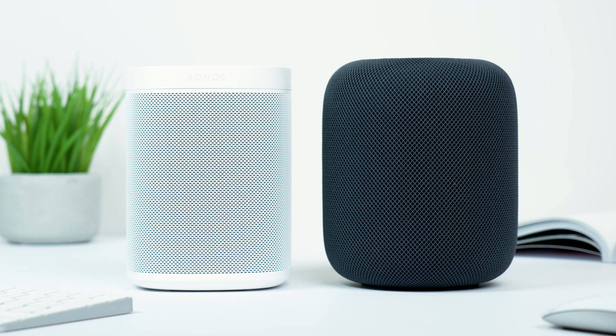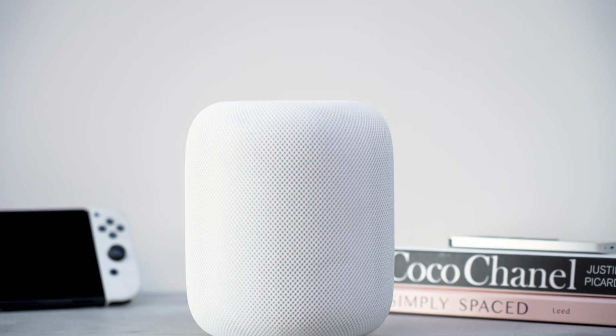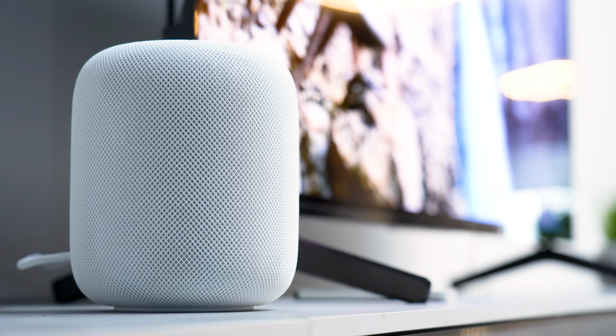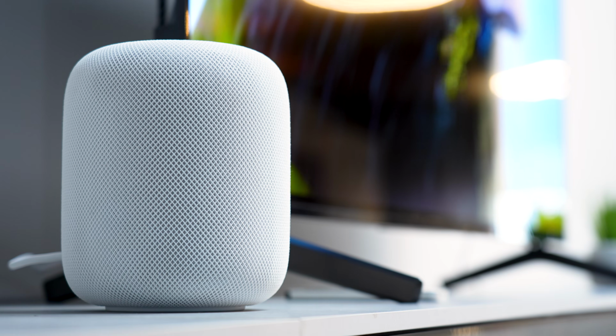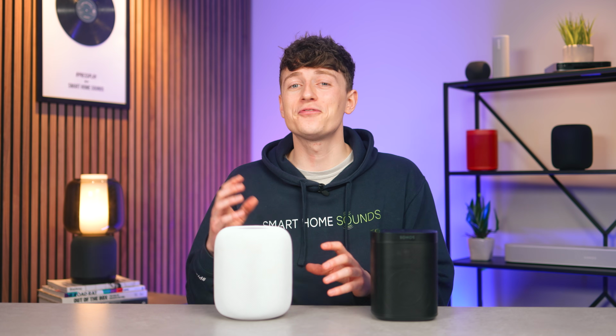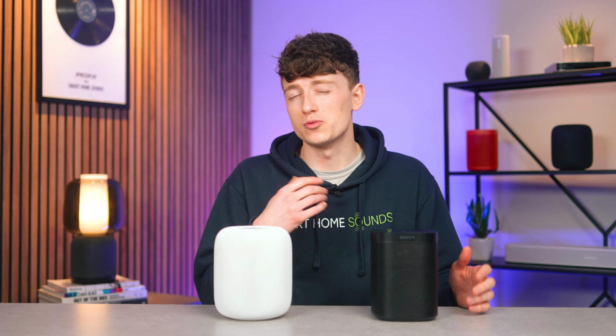But is the HomePod worth an additional £100 over the Sonos One? Well, I think that depends on what you want out of your speaker and the type of music that you listen to. If you're into bass-heavy tracks, so looking to fill a larger space, and overall are looking for as much bang for your buck power-wise, then yeah. But if you prefer a more nuanced sound and are looking for a speaker where you can really listen to your favorite artists and achieve a more realistic performance, then I'm not sure that you'll really see the benefit.